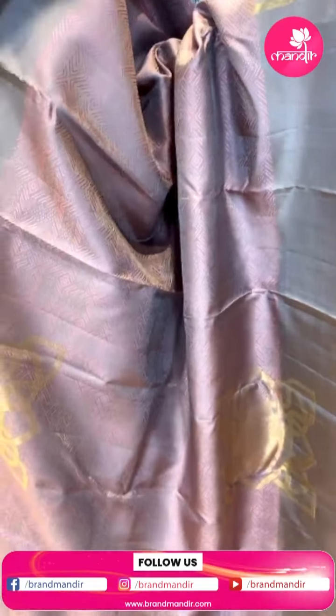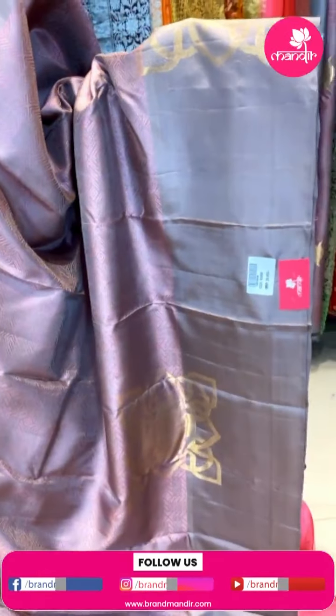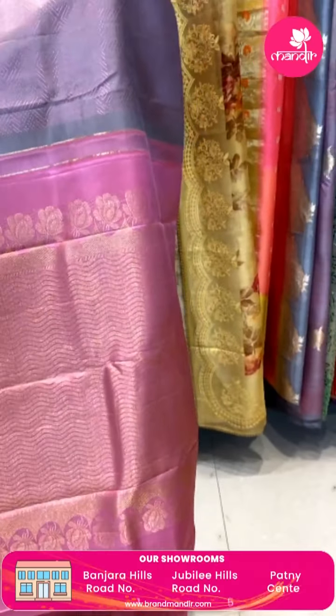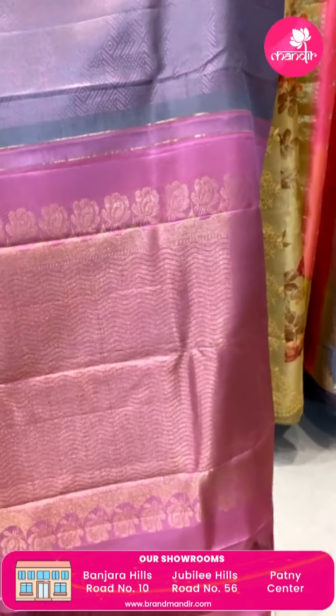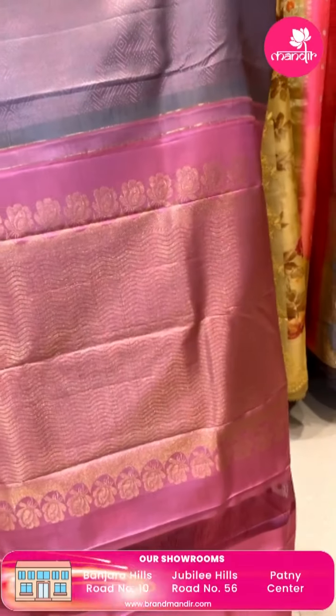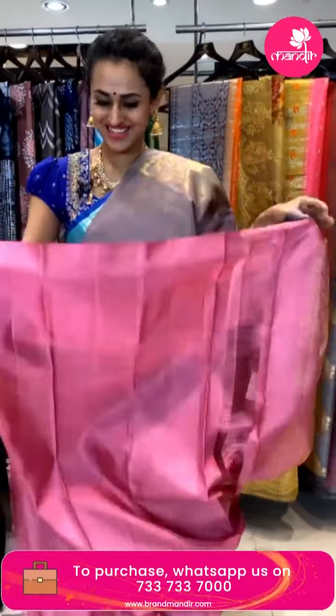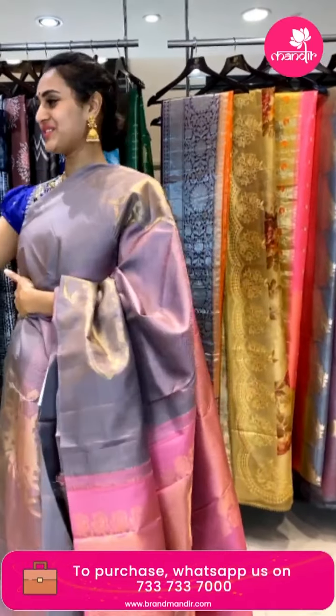So coming to the body, it's self-embossed with zari booties. And it's borderless. And the pallu is waves. And the blouse is contrast. I'll give you the pricing and the contact details of this one.